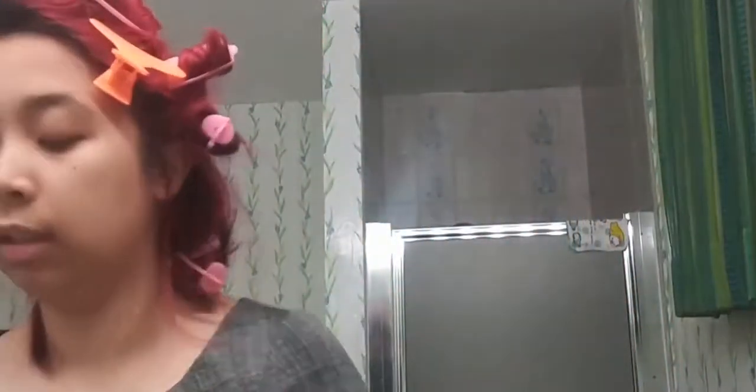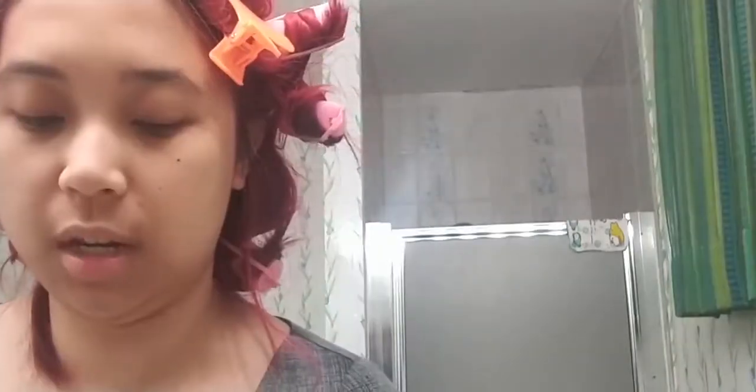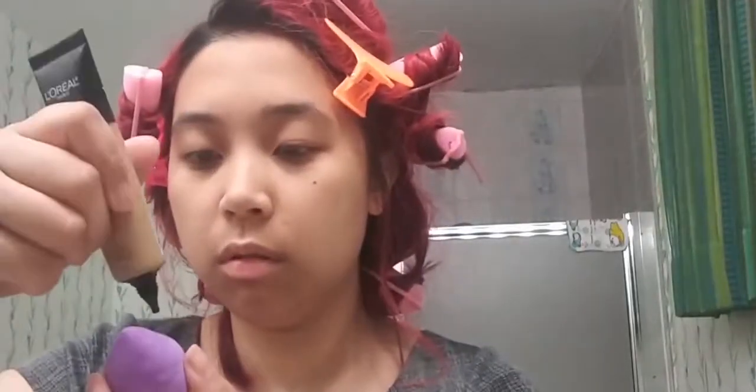So I used to never really like beauty blenders because I just kind of did it the, I don't want to say old fashioned way, the whatever way. I just always use my hands to put on makeup. So I'm just gonna shake this little dude and put on, oh my god, there's water everywhere here.